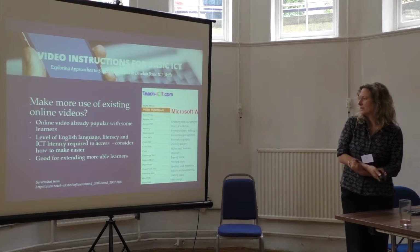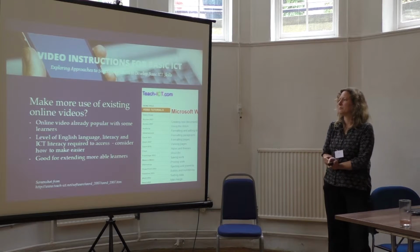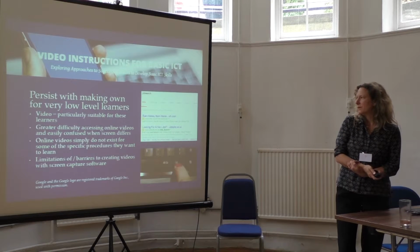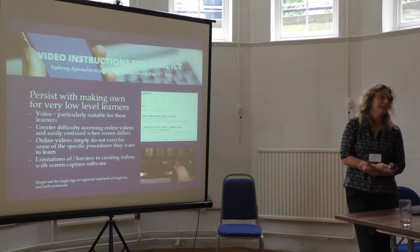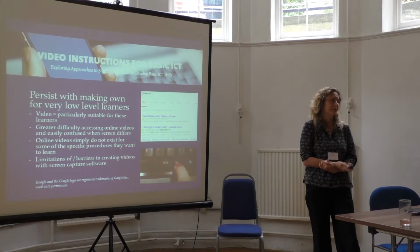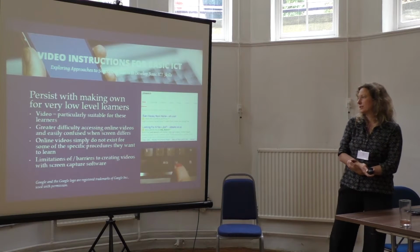So quite good for extending, but I still felt it was worth persisting for some of my low-level learners with making our own. And obviously they had more to gain from it because these were the learners who were least able to access books or other written instructions.